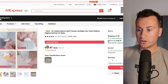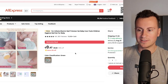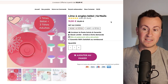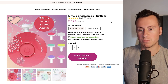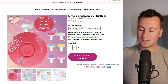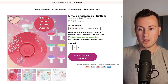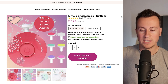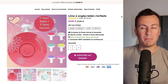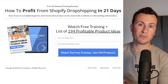We can see a very cheap product, so €1 for delivery, less than half a euro for the actual product itself, so €1.50 delivered, €20 retail price, you're looking at about €18 of profit. Obviously you've got to take into account your Facebook acquisition cost, however given the CPMs available in France, you can be talking purchases a lot cheaper than you would be able to achieve in the likes of the United States and Australia, those kind of more competitive and more expensive places to advertise. And so with that being said, that was product number one.